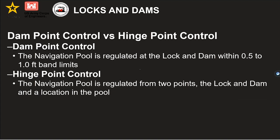So there are two primary ways. There's dam point, which is essentially where you're keeping a target elevation at the lock and dam itself. And if the flows get high enough that it starts to creep up, then you open up the gates and maintain that level.